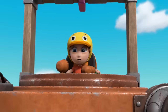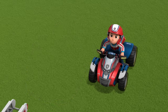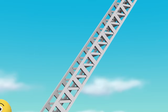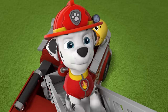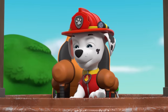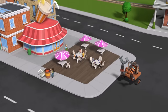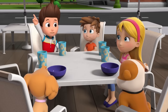Right at my next birthday party. Nice flying, Sky. Now, Marshall, let's get Alex out of there. Ladder! Climb down, Alex. We're good. Marshall, shut down that shaker. Whoa! Now lower me down, Sky. Thanks for rescuing Alex, PAW Patrol. Whenever you're all shook up, just yelp for help. Yep, yep.